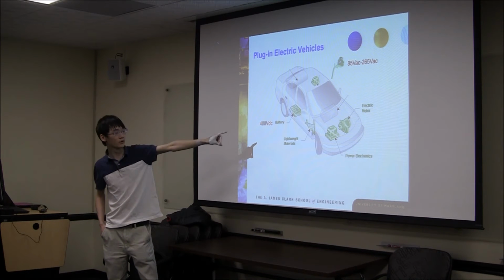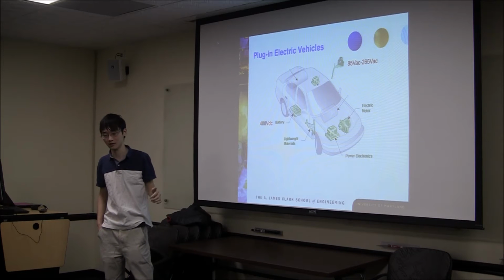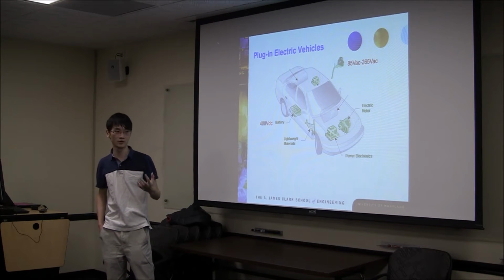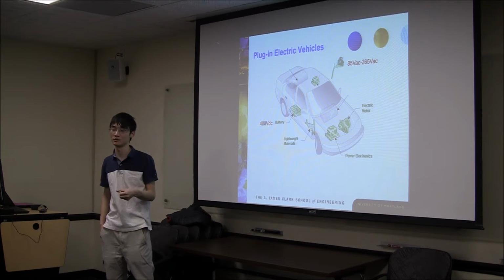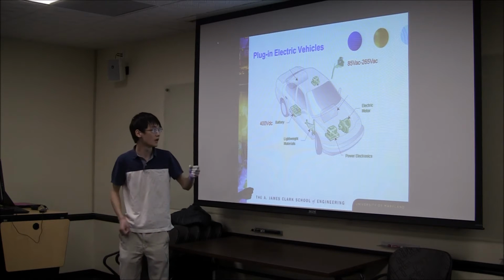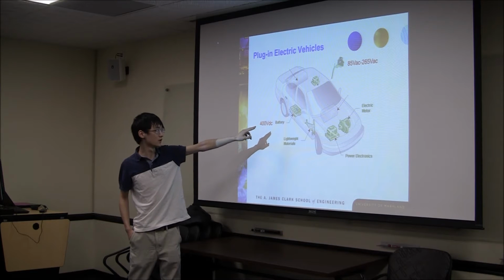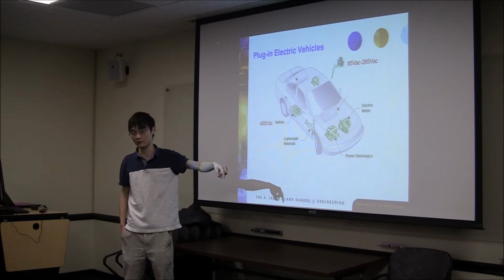We put the battery on the car. The battery takes most of the cost in electric vehicles. Now we need to charge the battery, but for the battery we can only use DC power. That means we need to convert the AC power to DC power, and that's what the battery charger does. It converts the power from the grid, the AC power, to DC power, and uses that DC power to charge the battery. Most of the time the rated power for the battery is 400 watts. Then we need to change the DC power to AC power and use this AC power to drive the motors in electric vehicles.